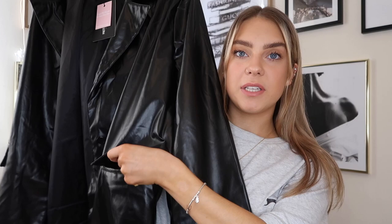So it's got these little pockets here, which is exactly the same as hers. Her pockets are like this too. One button down the middle, but it doesn't really matter because hers isn't done up anyway. The collar detail, it's got shoulder pads, which I like because, as I said, she likes quite a broad structured blazer, which I think this one definitely is. Just a bit upset about the quality of it, to be honest. It kind of feels like a bin bag.